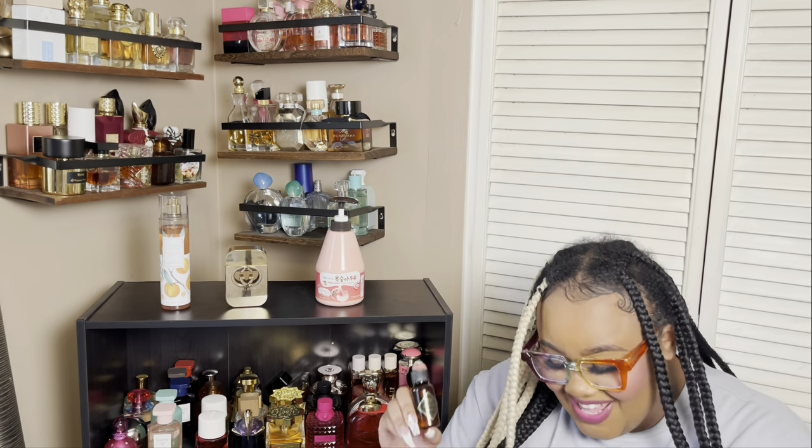Peach dripping down your body. This smells so freaking good. I cannot. Y'all, if you want me to make a video of my favorite Brown Sugar Bay body oils, this would definitely be in there, but I would make that video if y'all would like. But this, just know, top three, not number three. It's not number three. This, let me stop.